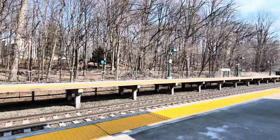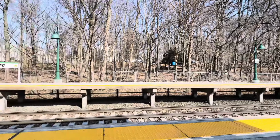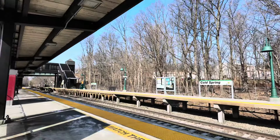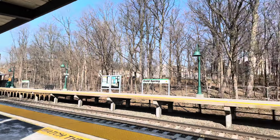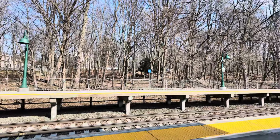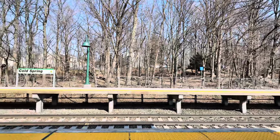There's a track change. The 1:04 p.m. train to Poughkeepsie will arrive on track 2. We apologize for the inconvenience.